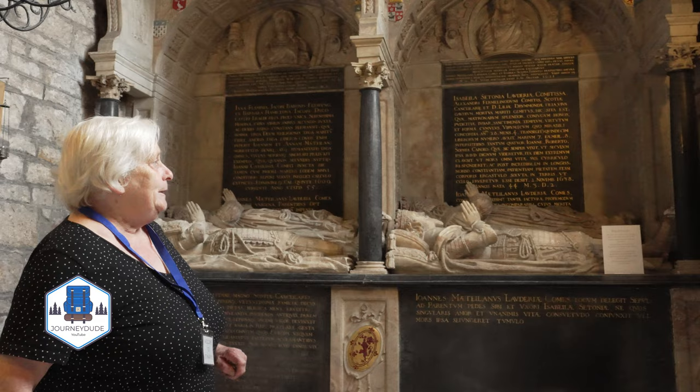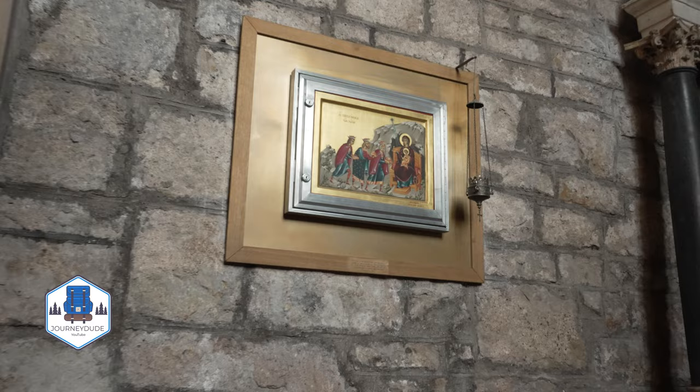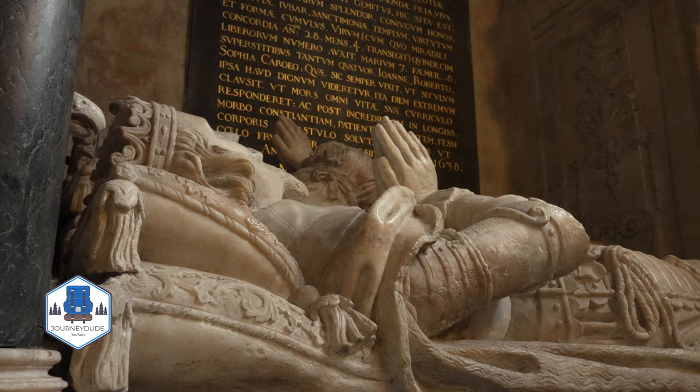This is the chapel of the three kings. You can see the three kings on the wall here, and also on the icon to the side here. This is the Maitland family chapel.